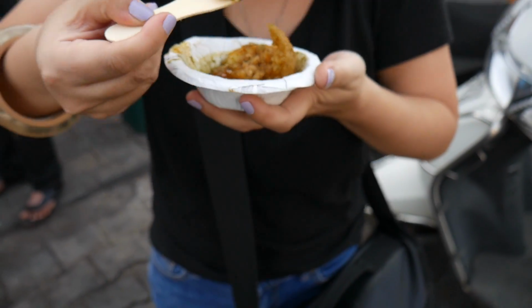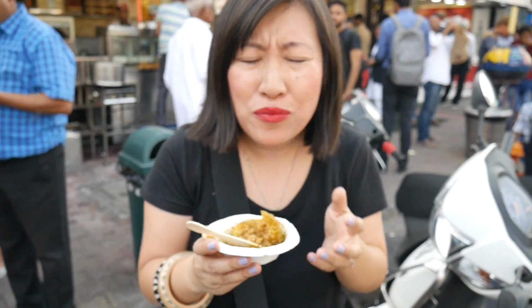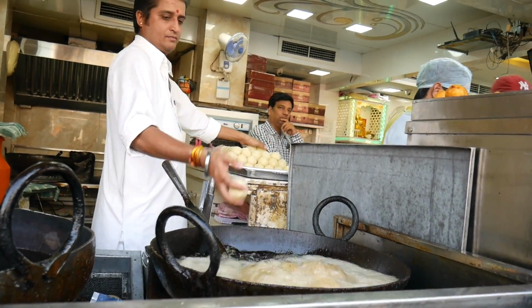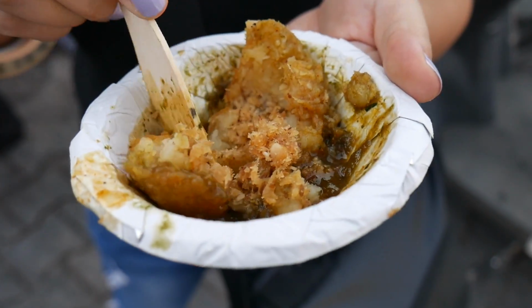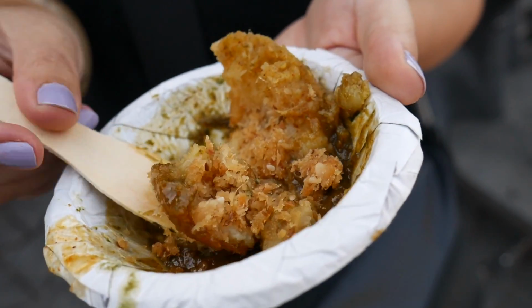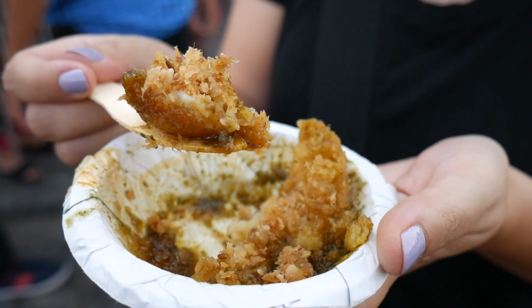Let's grab another bite. Wow, it's a burst of flavor. The chutneys are really sweet, have a hint of spice, and then that coconut mixture has got such a great texture. So you've got the crunch of the outer shell of that potato, the smooth creamy potato, and then that texture of the coconut, which is just really vibrant and full of flavor. That is so good.